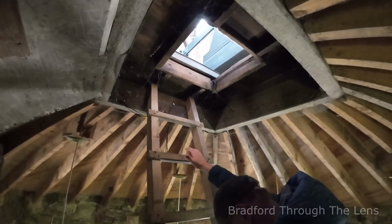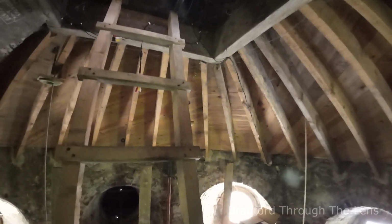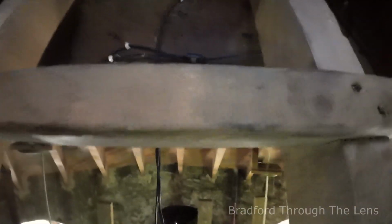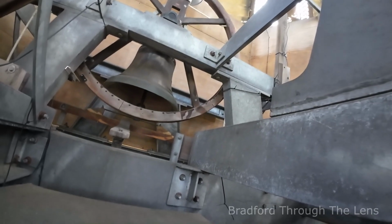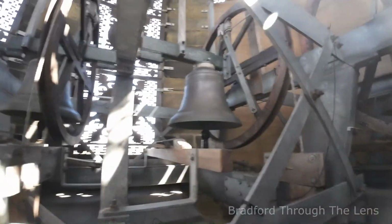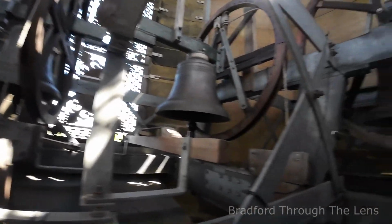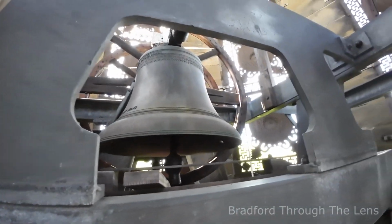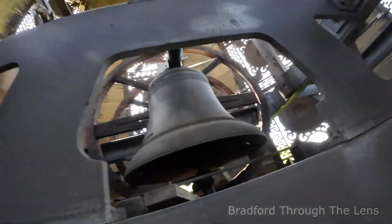Okay. So there's 6 bells up there. This is great. We've all got names of the Titus family names. Oh, mind your head. There we go. The heaviest one would be called Titus. Oh, I can see a Peter. That's it. Wow. This is quite something.